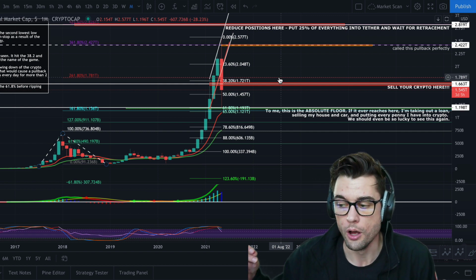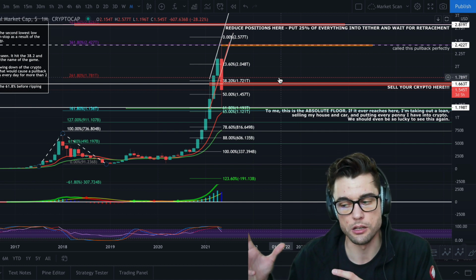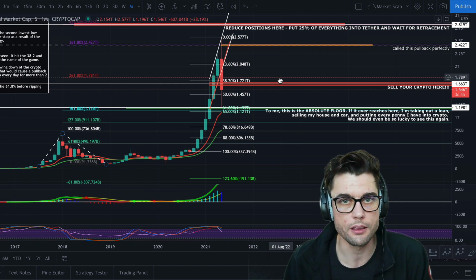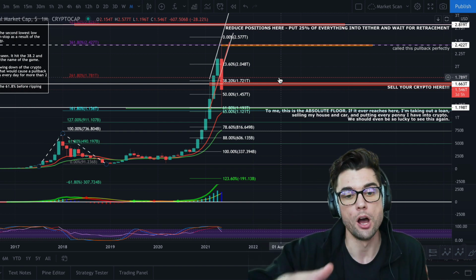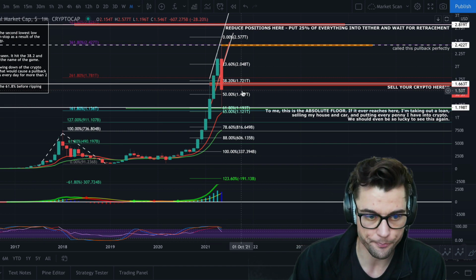So a lot of the crypto miners in China have been getting kicked out, and they're selling everything that they have, and they're selling all their Bitcoin, and that led to a huge capitulation or sell-off of Bitcoin and the total market cap, which you could see right here.